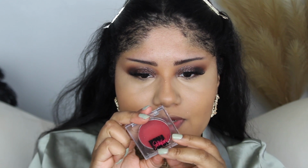I'm gonna go in with the Oma by Sharon C. Is there a glitter right here? Yep. Flawless IRL blush in the shade Certified Lover, which is a nice cream blush. Oh, that's gonna go pretty. I need to get up and get a paper towel.